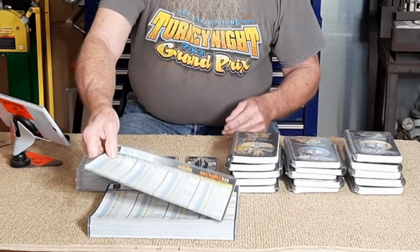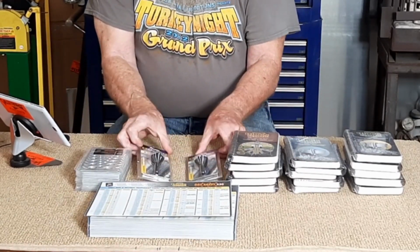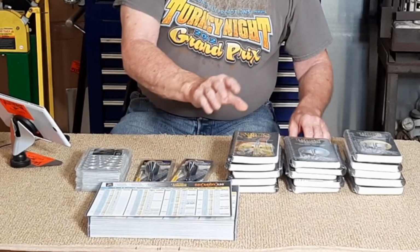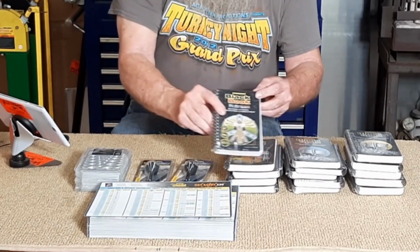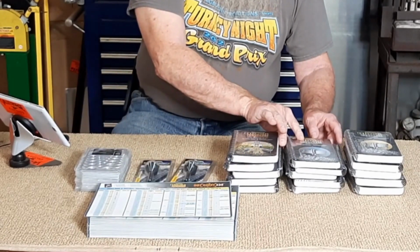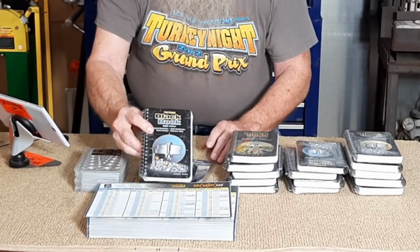And to go into the raffle, we have 2 outside deburring tools. We have a few of the Engineer's Black Book. And then we have quite a few of the Engineer's Black Book for fasteners. And these items will be going into the raffle. In the last box I'm going to open for today, I have more that I'll be showing you probably next week. Some pretty good stuff.